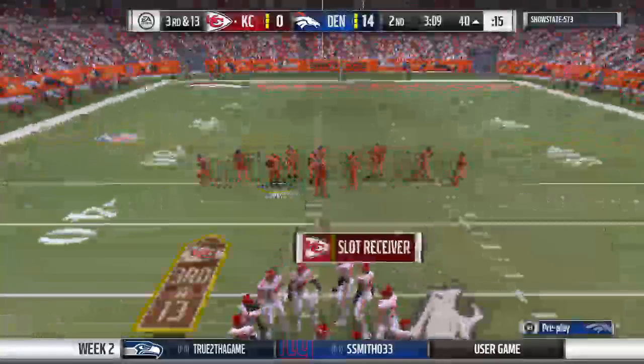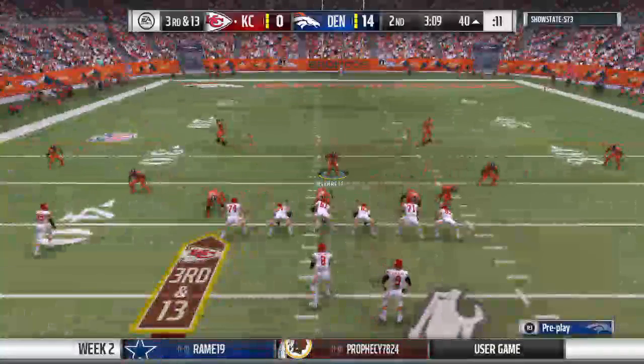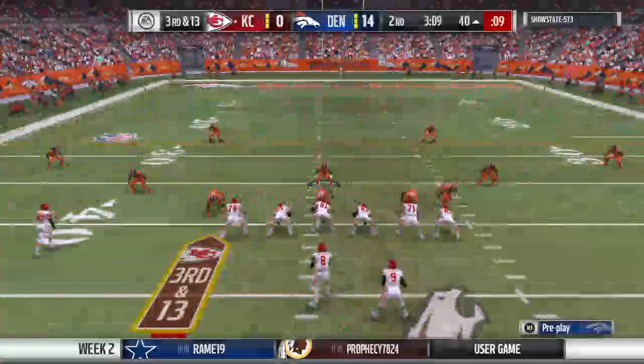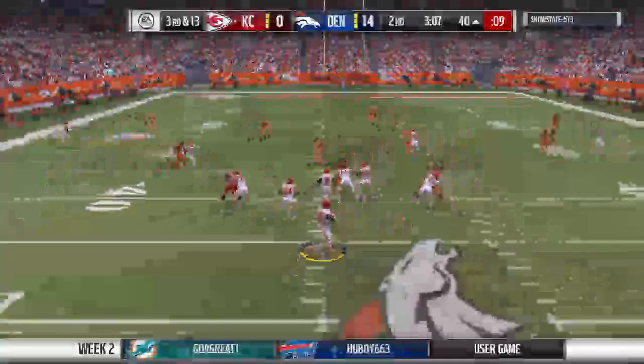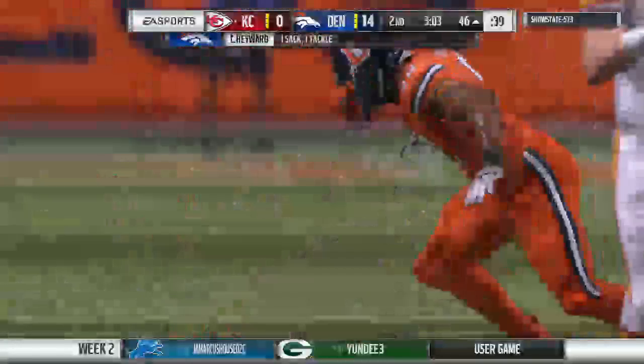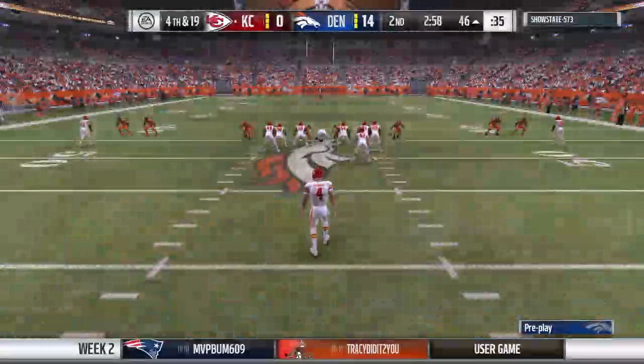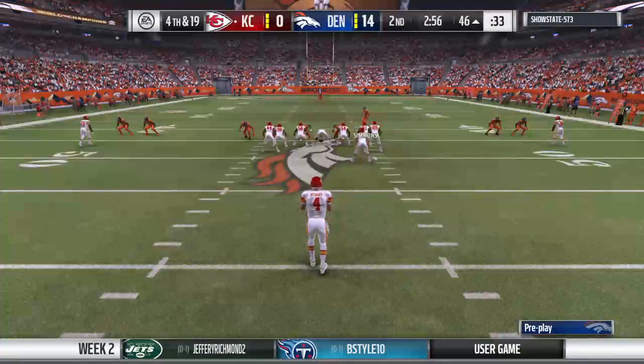7th play of this drive coming up, but a long way to go on 3rd down. Here's a play fake as they set up to throw. Find nowhere to escape, and he goes down. Cameron Hayward in there to drop him for a 6-yard loss, and that'll lead to a 4th down.